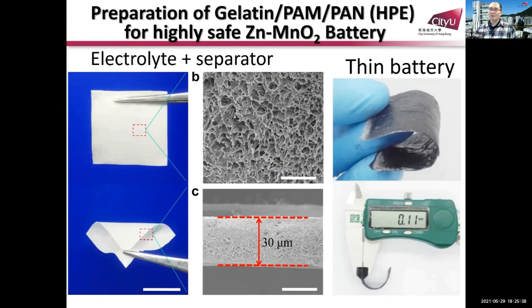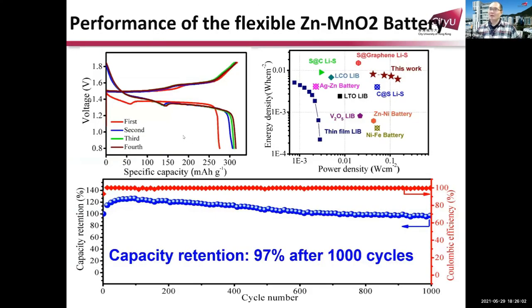If you freeze dry, you get a lot of pores, and the pores can hold some water. Then the water can conduct ions. That's why we use this as electrolyte. If you sandwich this with two pieces of electrode, you can get a very thin battery, which is quite soft and quite flexible. If you check the electrochemical performance, you get very good curves, a very good shape of the curve, and very good performance compared with other types of flexible batteries. And also, you can cycle charge for 1,000 times, so it's quite a good battery, extremely safe.